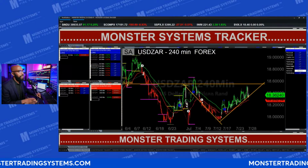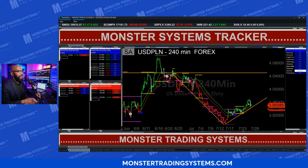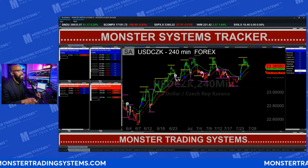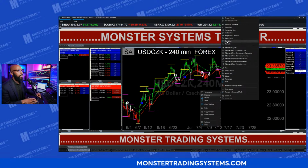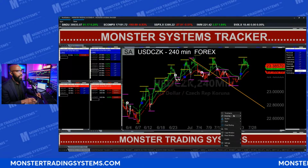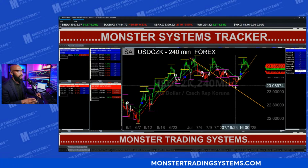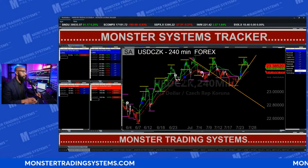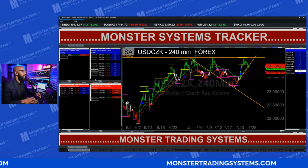USD ZAR, that's holding. USD PLN, that's your Polish pair, that's holding. I'm surprised by the dollar. USD CZK, that's holding. That's creating a cup and handle here. So a lot of consolidation in here. We just need to break through that resistance right here. Okay, all right, you guys see that.